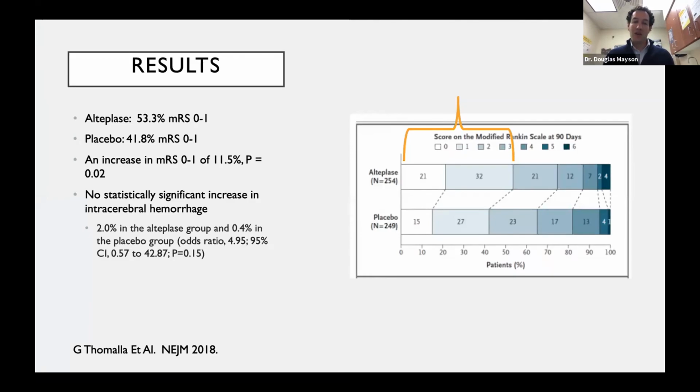And what they found was that patients had an absolute increase in the number of patients with minimal or no disability of 11.5%. They did not find a statistically significant difference in the rate of intracerebral hemorrhage, although there was numerically a greater number of patients in the alteplase group that had intracerebral hemorrhage. And so as a result of this, we're now treating patients. The guidelines have evolved and have suggested that, although we only have a single randomized trial, it would be reasonable to potentially treat some carefully selected wake-up strokes, using this MRI mismatch profile to select patients who might benefit from TPA.